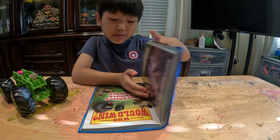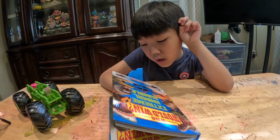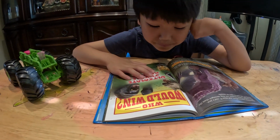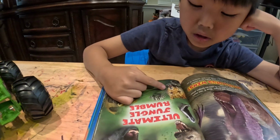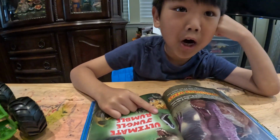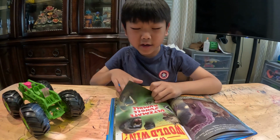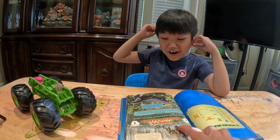A chapter, yeah. And this is Extreme Animal Rumble, by Jerry Pallotta, illustrated by Rob Bolster, Scholastic News. We're going to do Ultimate Jungle Rumble. What's this? Hyena. Yes. Gorilla. Leopard. Snake. No, what kind of snake? It's a black mamba. Oh, Amazon. No, that's an anaconda. Oh, yeah. A green anaconda. You're right. Hyena versus monitor lizard. Hyena. Monitor lizard. Are you sure?